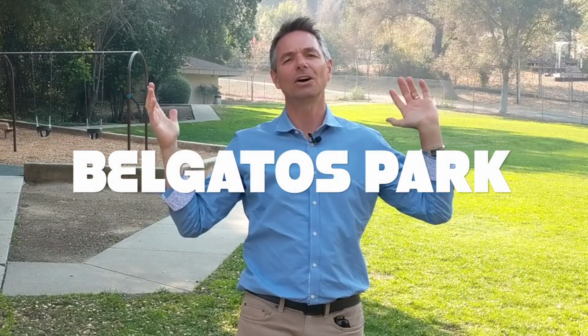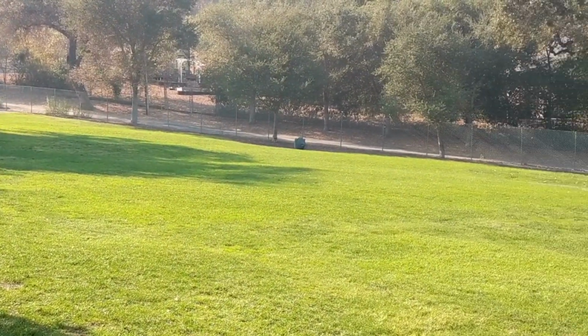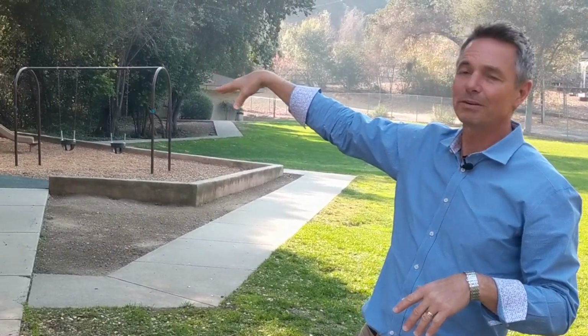Belgatos Park is an awesome park. I know it seems like it's a little bit outside of town, but you definitely want to come down here and check it out. You've got a lot of great things going on here. Big open field, just hang out, right? You've got a playground over here with swings and all the normal playground kind of stuff.